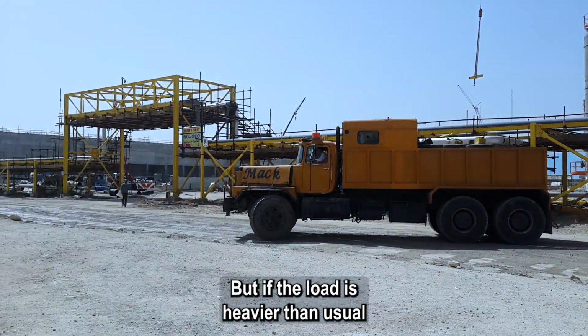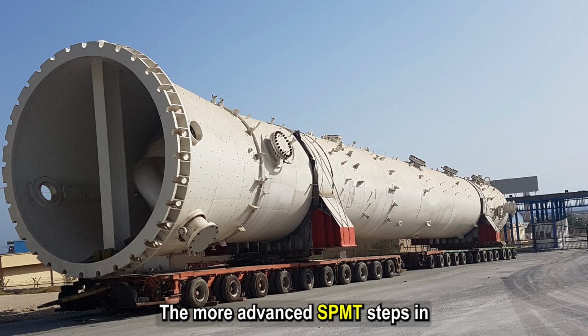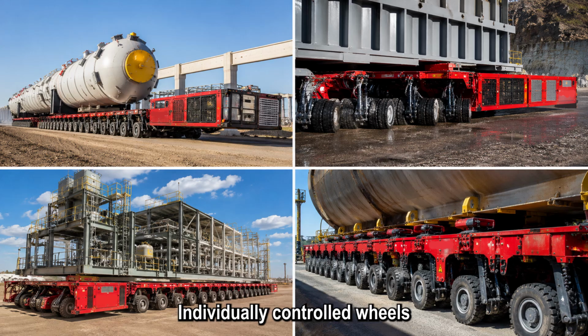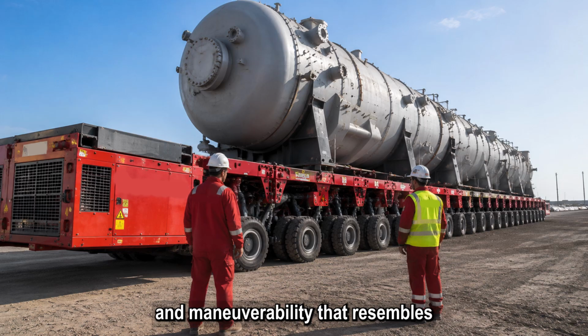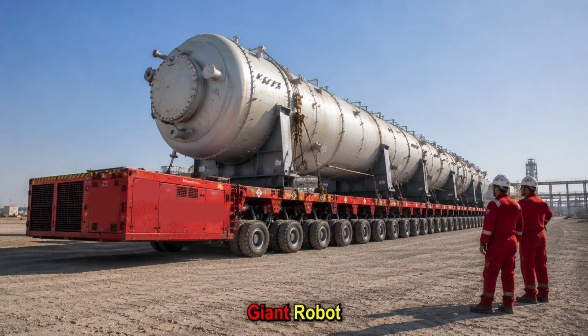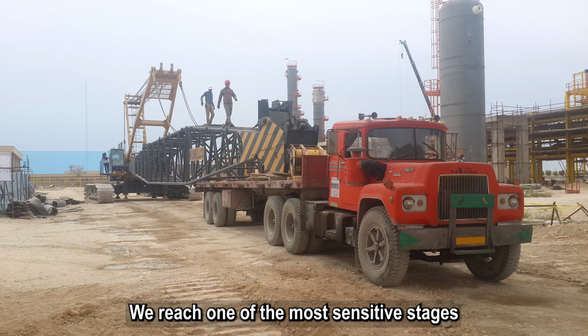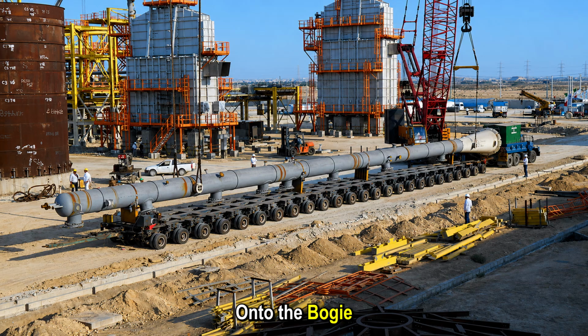But if the load is heavier than usual, the more advanced SPMT steps in. Each SPMT module has an independent motor, individually controlled wheels, and maneuverability that resembles a giant robot. After choosing the transporter, we reach one of the most sensitive stages, loading the tower onto the bogie.